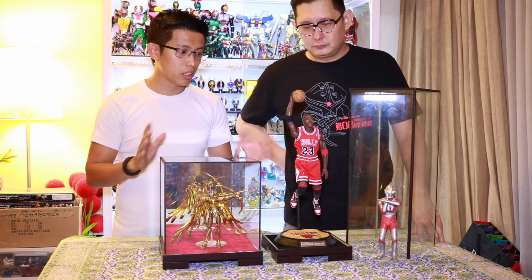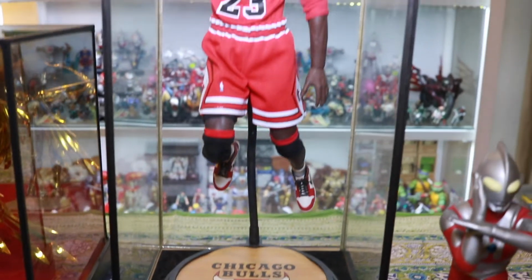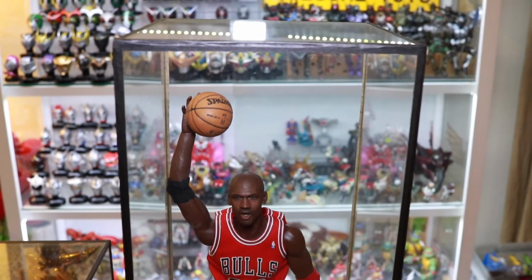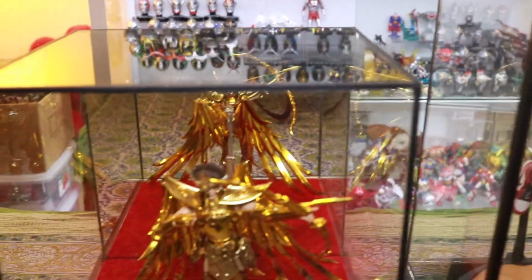If you can see here, just some examples, like if you have a very delicate figure, this is Michael Jordan from Enterbay. Because of the dynamic pose, this is his tall signature pose, you need a taller size to accommodate it.